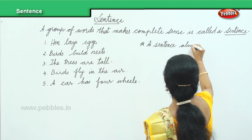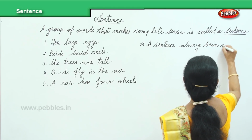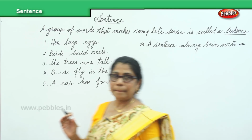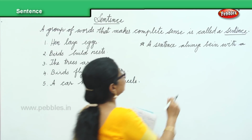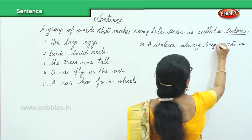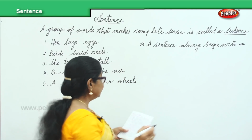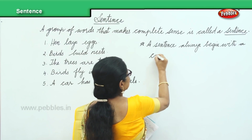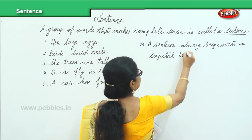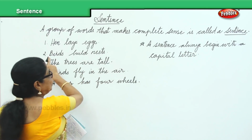always begins with a capital letter. Capital letter. That we have to remember. That's what I have done. We begin with the capital.